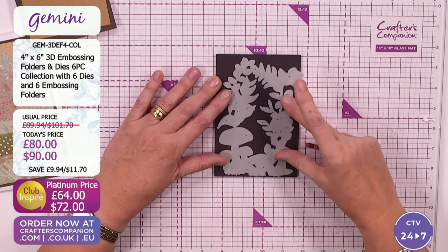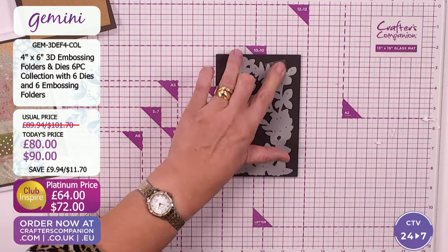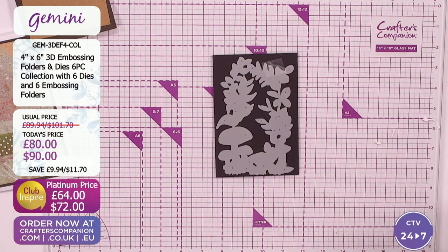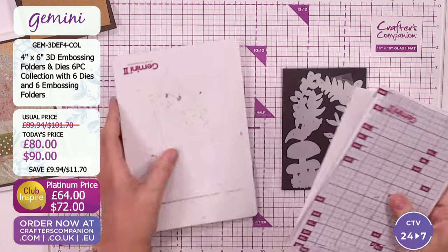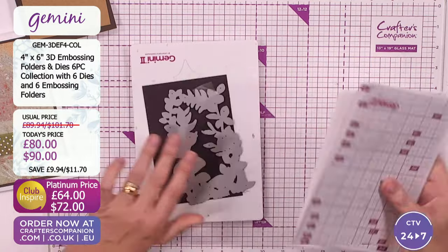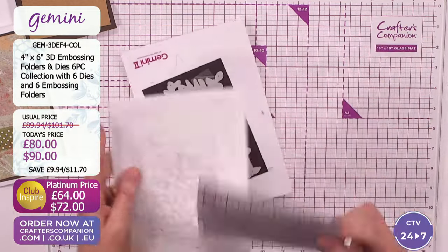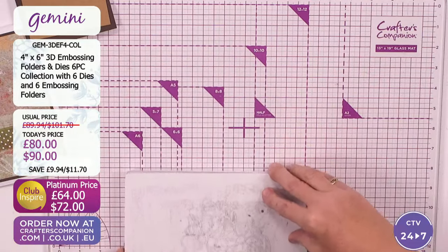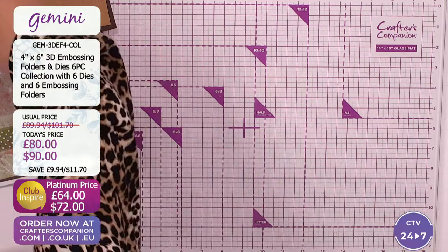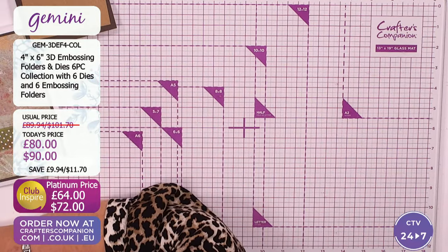So again, pop that one on here, and we're just going to pass that through. And I'm not going to emboss this piece. It is purely going to be a drop shadow behind that piece that we painted. So I just want the flat die cut. So I'm going to pop that in my machine there with the shims and my top plate, and just pass that through to get that shape. I just want the shape to act as a drop shadow behind the one that we painted.